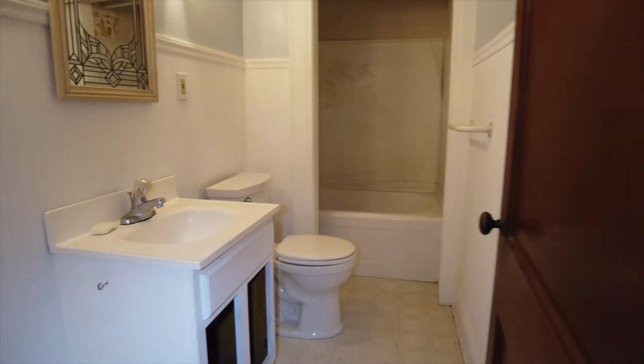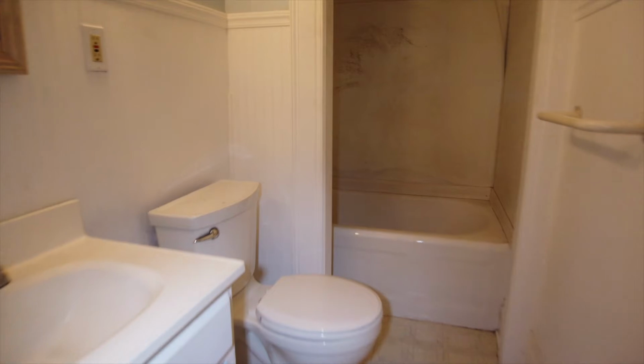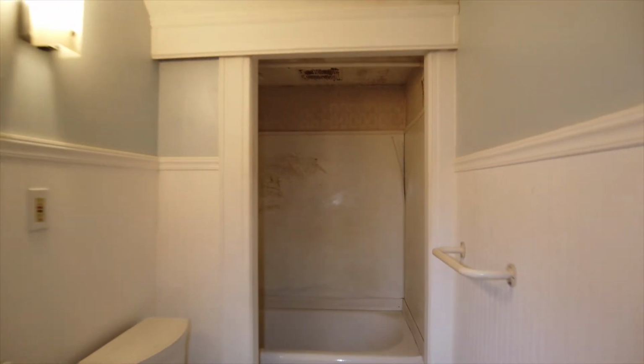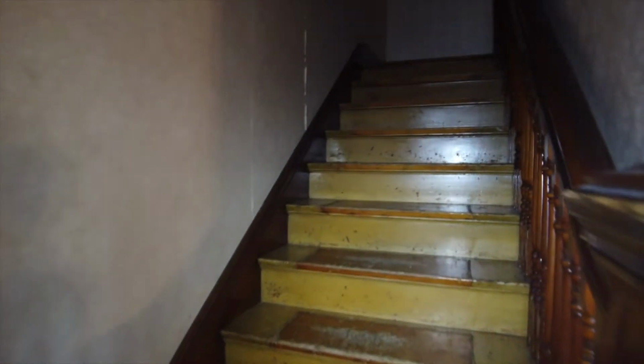All right, last thing on the first floor is this full bathroom. So we've got the vanity there, toilet, and then the shower here. Shower tub combo. It's a little bit lower height. It is underneath the landing for the stairs. So that is the lower height issue. More stained glass windows here, coming up the stairs.